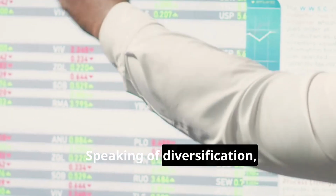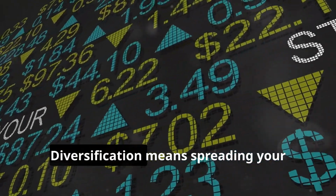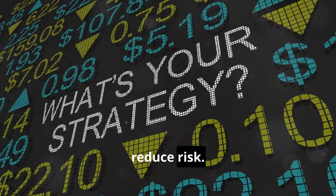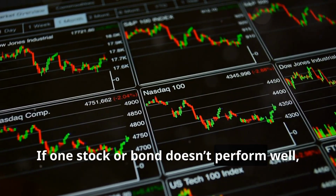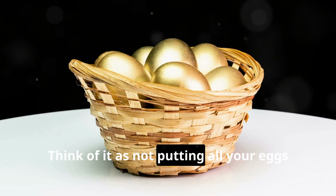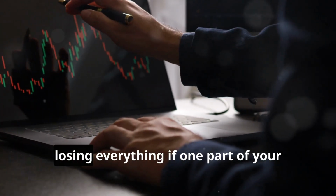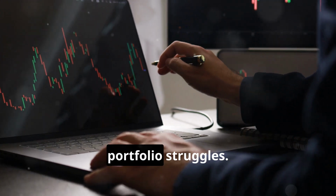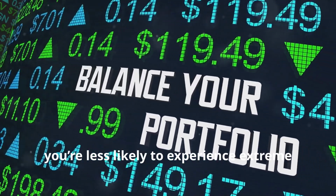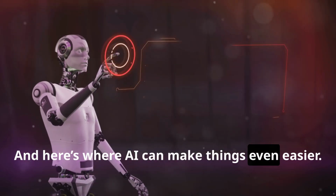Speaking of diversification, this is one of the most crucial concepts in investing. Diversification means spreading your investments across different assets to reduce risk. If one stock or bond doesn't perform well, the others might balance it out. Think of it as not putting all your eggs in one basket. Diversification helps protect you from losing everything if one part of your portfolio struggles. With a diversified portfolio, you're less likely to experience extreme ups and downs. And here's where AI can make things even easier.